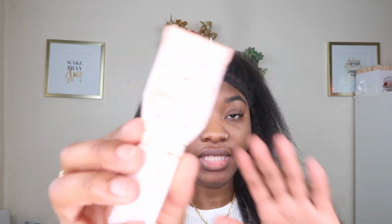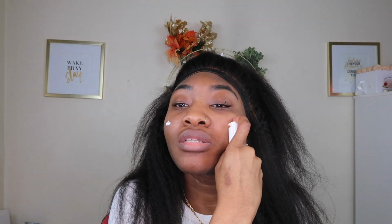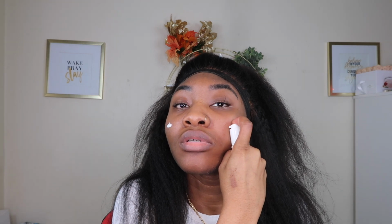So the first thing that I do is prime my face. Currently I am using the Too Faced Hangover Primer. I love this. I love this stuff. So we're gonna put that on. See, it's almost done. With this VIB sale, this is what I need to buy more primer, because why are you not, child? All right, so now that that's on, we're just gonna rub it off.